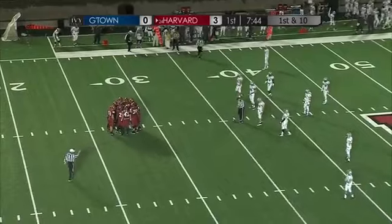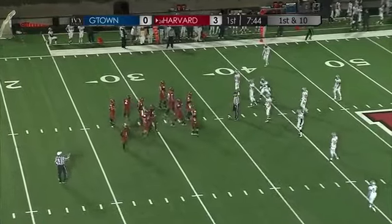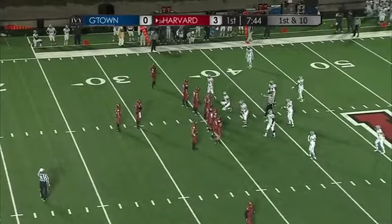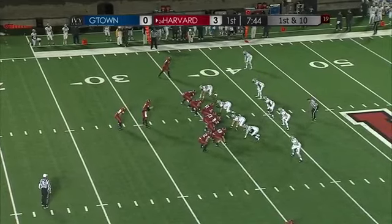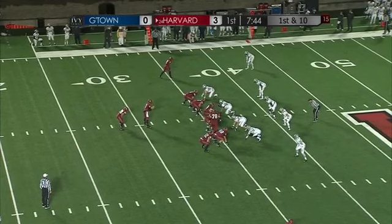Georgetown with some movement offensively, but stalling here, so Harvard will take over. Yeah, you don't want to waste that field position. I like the call about going for it. You've got to keep up with this Harvard team. They're going to start lighting up the scoreboard, so you want to stay with them. Maybe the play call could have been second-guessed, but I like the decision overall to go for it. Taking over at the 36-yard line are the Crimson.